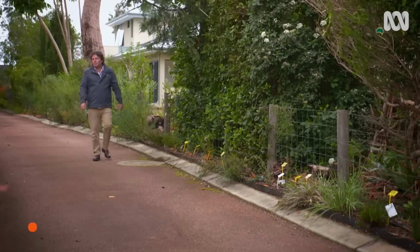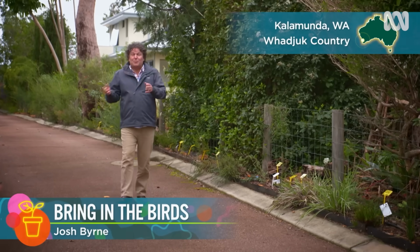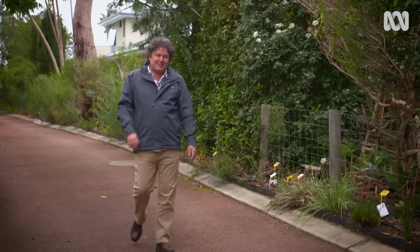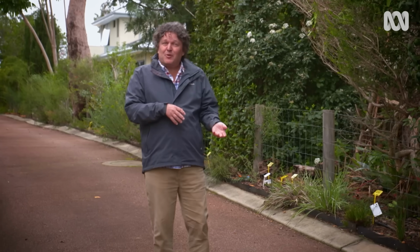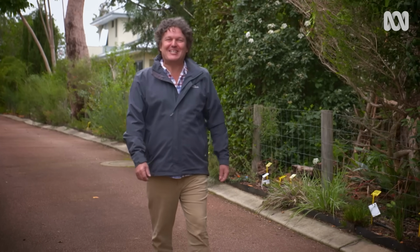So you live on a suburban block, not the traditional quarter acre of days gone by, but the smaller footprint that's become more standard. A modest-sized garden means modest ambitions for the gardener, right? Absolutely not.